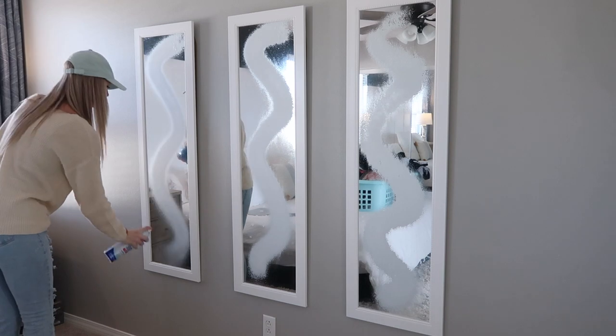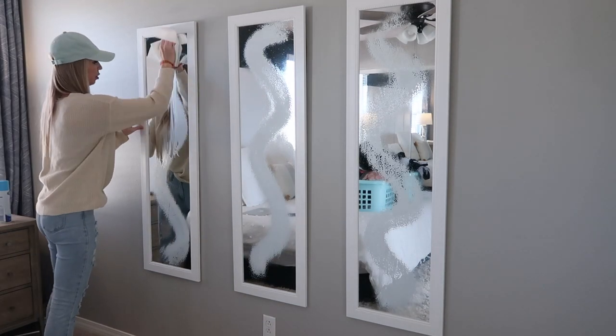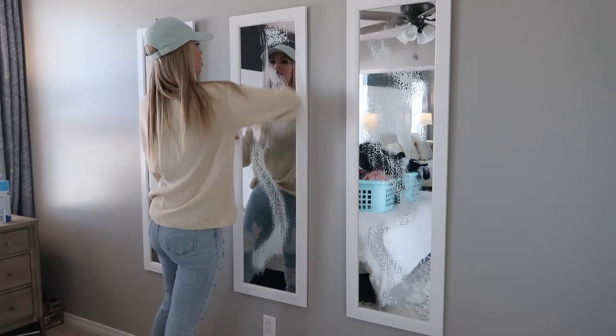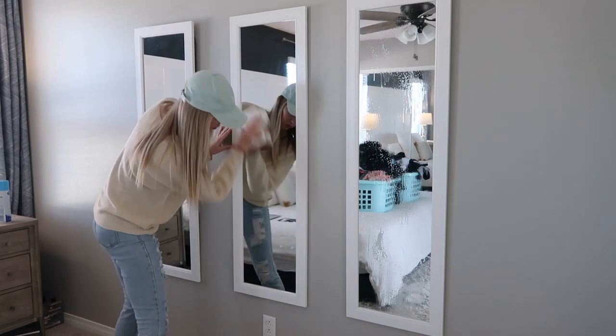And when I was getting ready this morning, I love to do my makeup in these mirrors right here and kind of sit down and put on the latest YouTube videos that my friends put up. And I noticed that these mirrors had a ton of smudges on them.